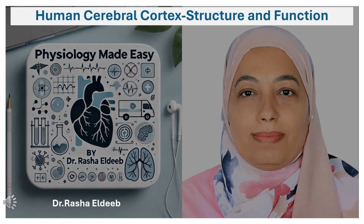The neocortex is what truly sets humans apart from other animals. It's massively expanded in us compared to other animals, and it's responsible for all of our higher level thinking. So that's things like learning new skills, making complex decisions, and even contemplating the meaning of life. So the neocortex is letting us do this right now.